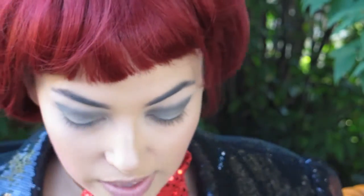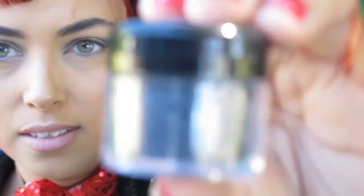Okay, so now for the fun part of the eyes. I am going to take a Sugar Pill loose shadow. It's called a Chromalust, and this is in Stella. It is super cute. It's this black, but it has reflex of blue and purple and teal in it.